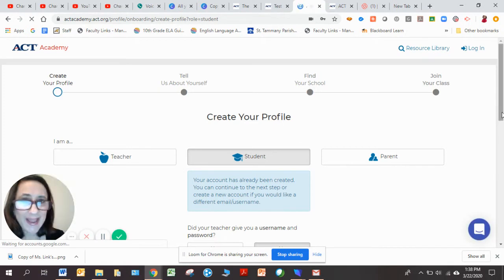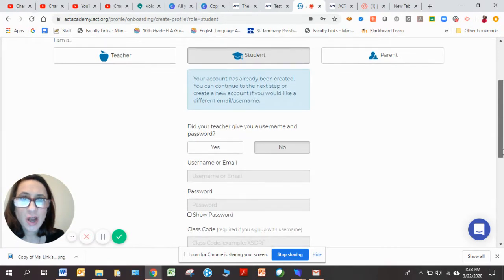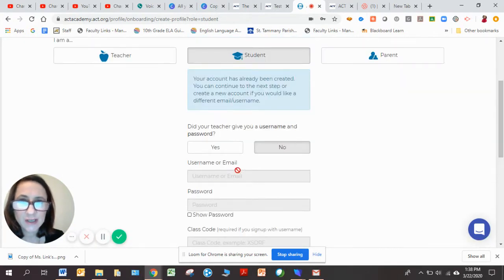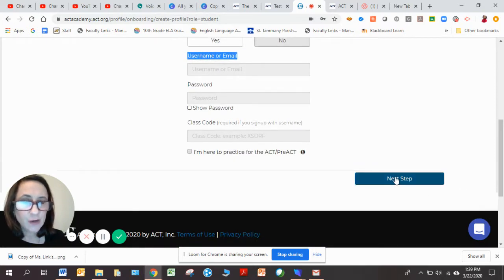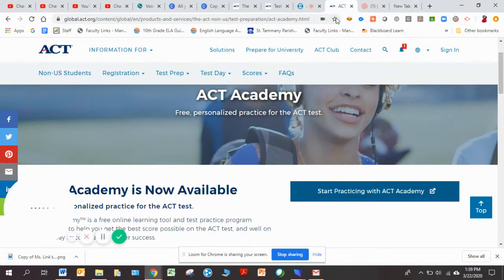All right, I already have an account, but notice this. Your child will see, did your teacher give you a username and password? If your teacher didn't, and no is already highlighted, that's fine. You don't need a username and password from your teacher. So you can just hit no, and you can put in your email, create a username, remember what that is. Mine's already been created, so I can just move on to the next step. I will show you what that looks like.